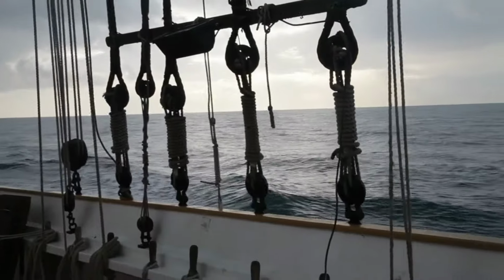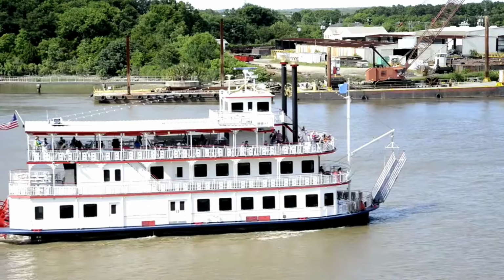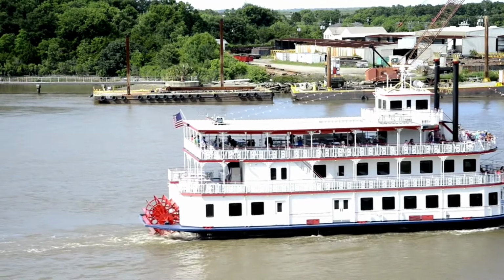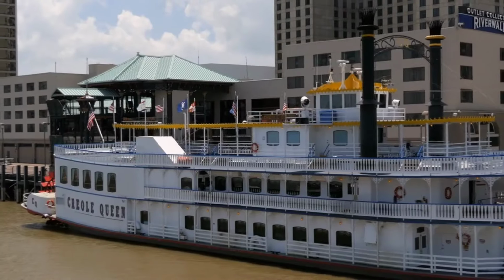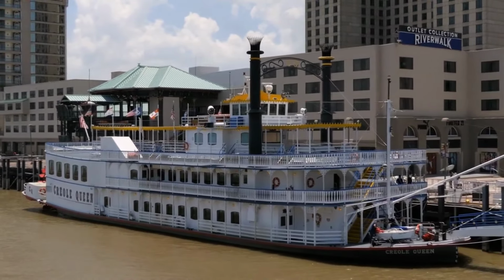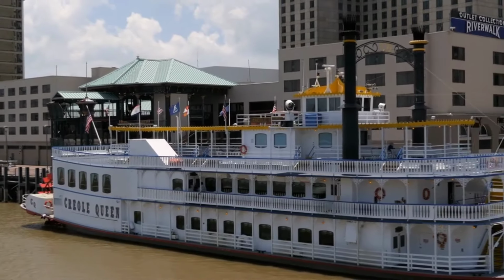In the mid-19th century, America was a nation on the move. The Industrial Revolution had brought about significant advancements, and one of the most transformative was the steamboat. These powerful vessels plied the rivers of the United States, turning waterways into highways, connecting distant cities, and fostering the rapid expansion of the American frontier.